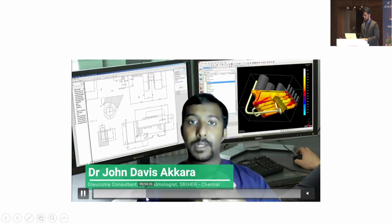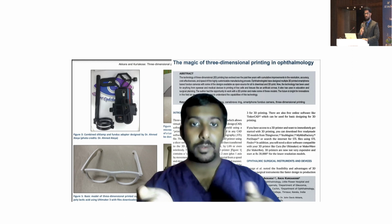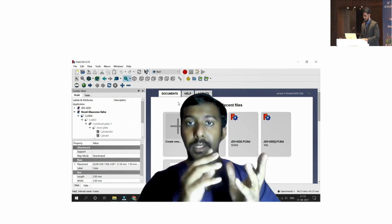So we used the open source FreeCAD software to draw many of our devices and then used resin as a polymer to 3D print the device. Once the resin model was made, it was taken to the wet lab, the 3D lab, and we printed the actual footplate with that.